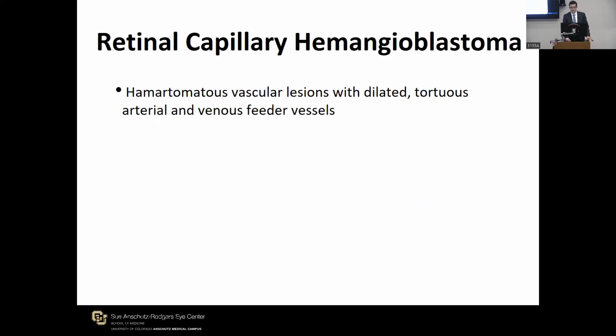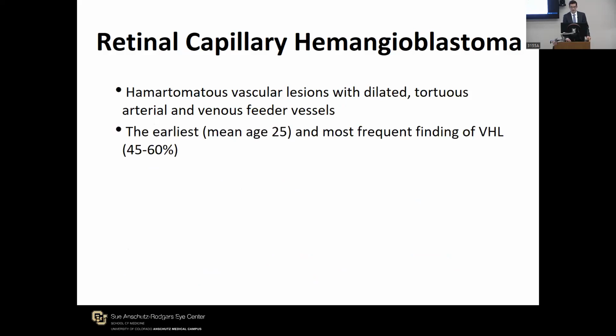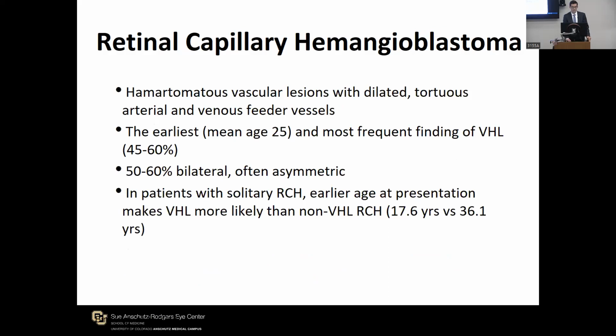So retinal capillary hemangioblastomas are hamartomatous vascular lesions with dilated tortuous arterial and venous feeder vessels, as I mentioned before. They're often the earliest and most frequent finding of VHL, occurring in about half of patients. The mean age at diagnosis of these is age 25, just like our patient. 50 to 60% have bilateral lesions and are often asymmetric.